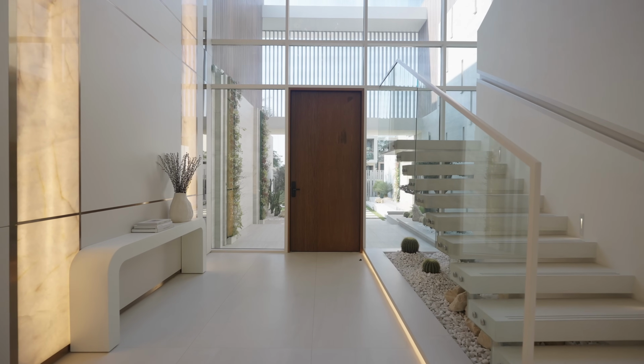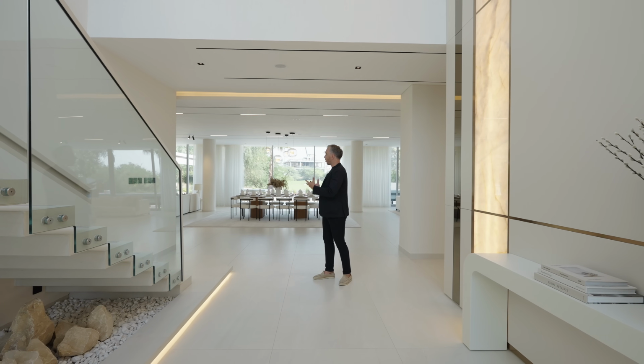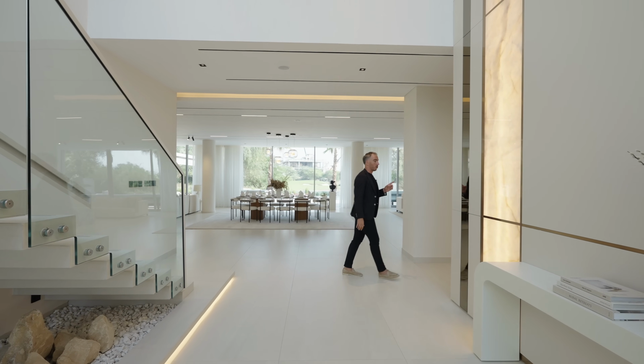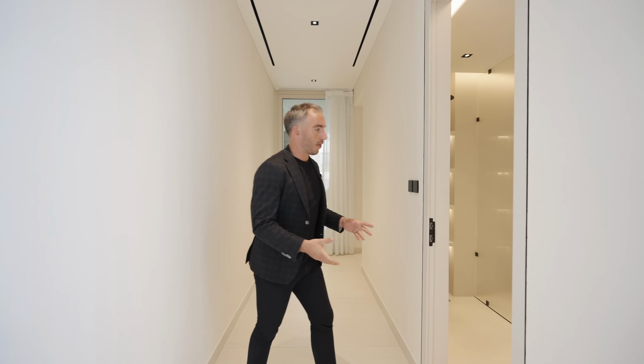Now what I love is the minimalistic but elegant white tone of the home. And I'll talk a little bit more about that as we explore the great room. First, we're going to head this way towards the office and first guest bedroom. Along the way is the first powder room.